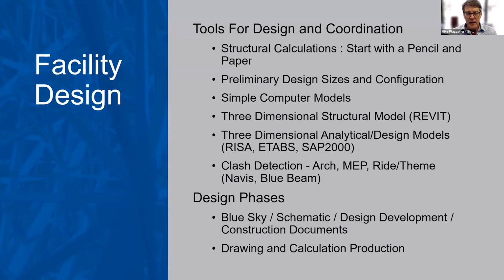I'll take those preliminary sizes and do some additional calculations, and then we start feeding that into a model to get some sense of how that fits in the space. So we're doing some simple computer models for analysis at this point. And then after that, we start to take a look at putting together our structural drawings, usually in Revit. So we start feeding our Revit operators some of the sizing so that we can start doing clash detection and making sure that it fits within the architect's concept.